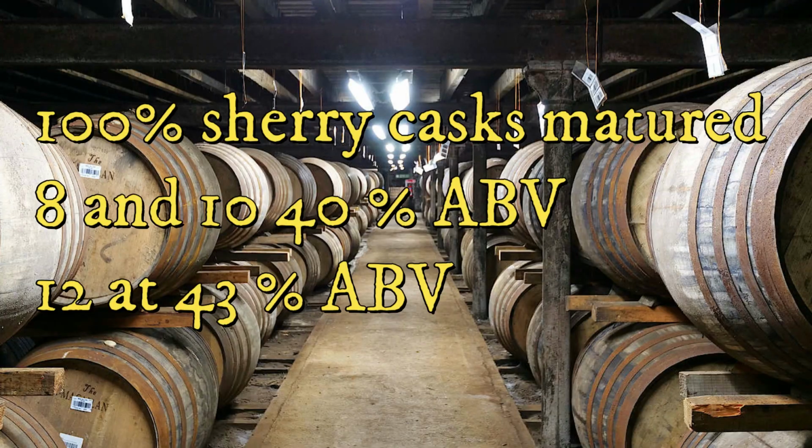So not really a good comparison to see which one is the best, considering they are not of the same age. But I think for me the comparison is more about the quality, also more about the quite budget prices of this whiskey, and to see maybe if an 8-year-old can be better than a 10-year-old, or a 10-year-old can be better than a 12-year-old. So they are all finished in sherry casks.